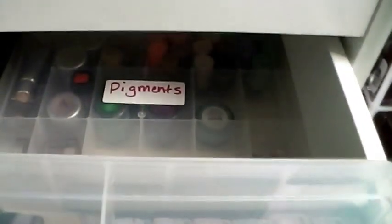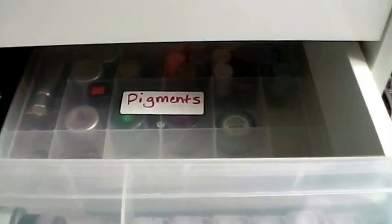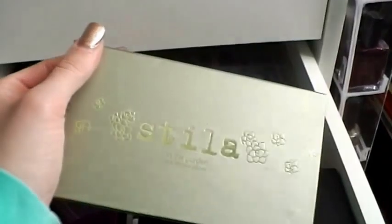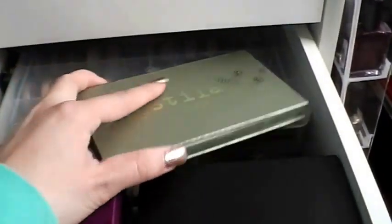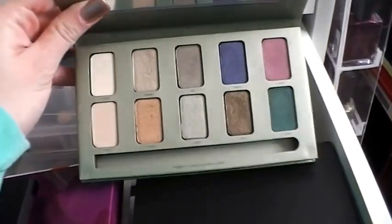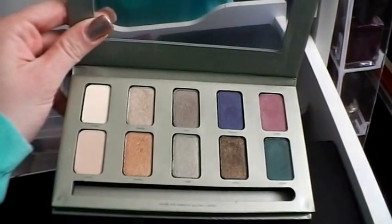And the one down there is more glitters, so I have like NYX, BH Cosmetics, those kind down there, and some glitter eyeshadow palettes over there. For palettes, I have a Stila one, which I want to use more. If you guys want to see a tutorial with this, let me know, because I think it's really spring summer appropriate, and I really don't use it as much as I feel like I should.